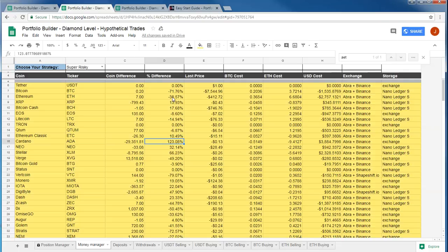But at this point, we've got to think, do we want to help out the Ethereum position or the Bitcoin position? It looks like the Bitcoin position is the most out of whack at 71%, and it's short by $1,500. But I have more than $1,500 worth of Cardano to rebalance. Actually, Ethereum might be the better choice because this one's short $2,700. So let's sell some Cardano and purchase Ethereum to try to balance our portfolio in one move.